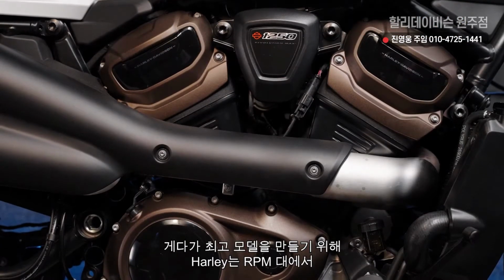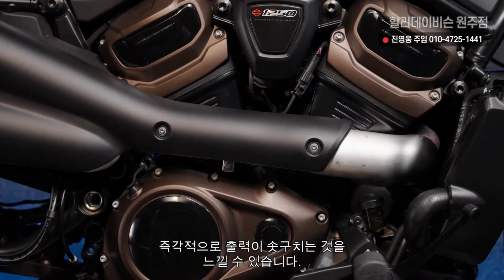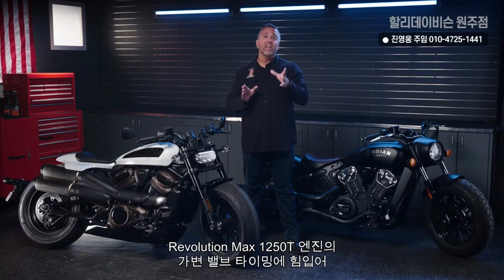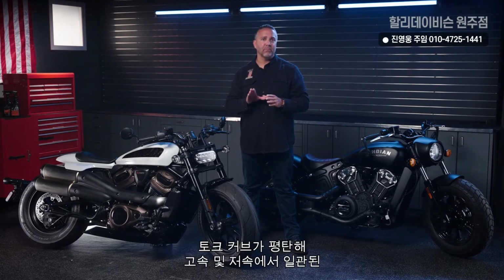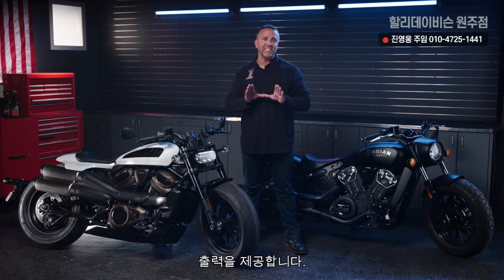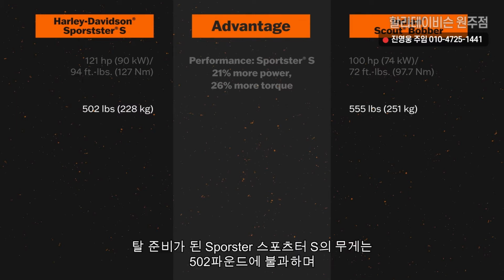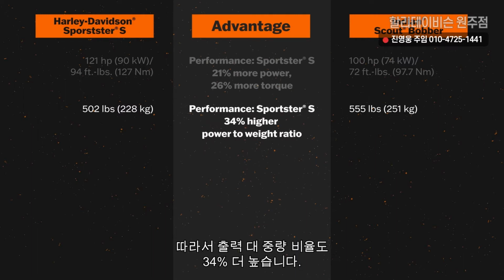And to make this motor a real ripper, Harley shifted the torque curve low in the RPM range for an immediate surge of power you'll feel every time you twist the throttle. The Sportster S doesn't just make more torque, it provides a broader torque curve for consistent power at both high and low revs thanks to the variable valve timing of the Revolution Max 1250T engine. That pure power advantage gets amplified by lightweight design. Ready to ride, the Sportster S weighs just 502 pounds, 53 pounds less than the 555-pound Scout Bobber. This results in the Sportster S having a 34% higher power-to-weight ratio.